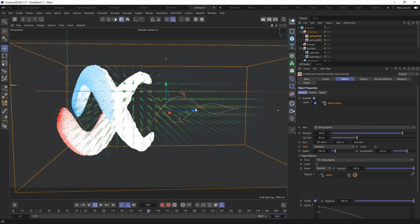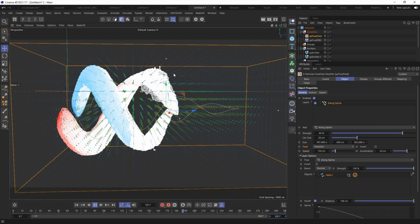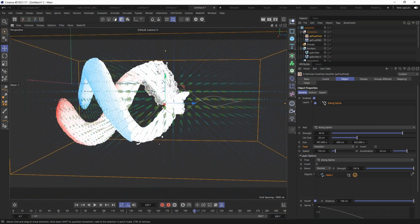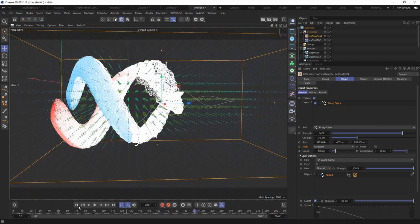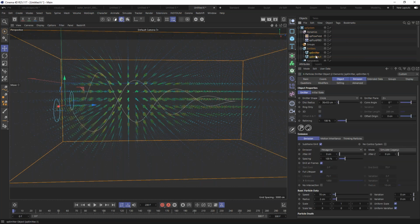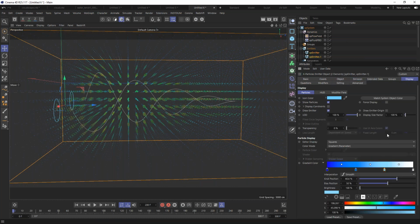At some point, it's going to get closer here, and you can see some nice details along the time. We can see some details that are going to appear. Okay, so at some point, they're going to join like that, and I would like also to randomize them a little bit. So let's go back. I'm going to do a few more changes on the two emitters here on the display.